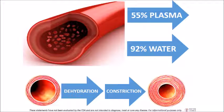When we remain hydrated, these arteries remain open. However, when we're dehydrated, they constrict to prevent the release of gases. Once your arteries constrict, they narrow the flow of blood. Your heart must now push harder. The question is, how do you hydrate yourself? Are you drinking sodas, juices, or are you drinking water?